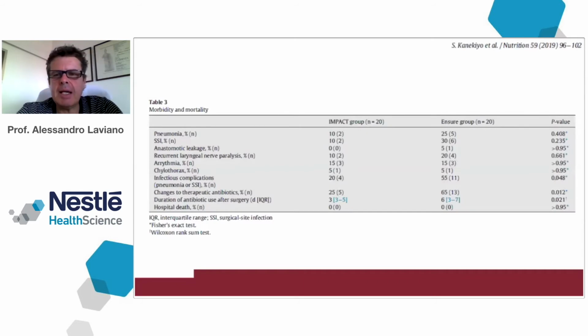Not only that, this is another study showing that the patients receiving immunonutrition had a better outcome in terms of infection when compared to the standard oral nutritional supplements. So it really seems that the use of specific formula, which includes nutrients with significant and reported effects on immune functions, including arginine, omega-3 fatty acids, or even glutamine, is associated with an improvement in clinical outcome, for example, the infections or the need for changes in therapeutic antibiotics.